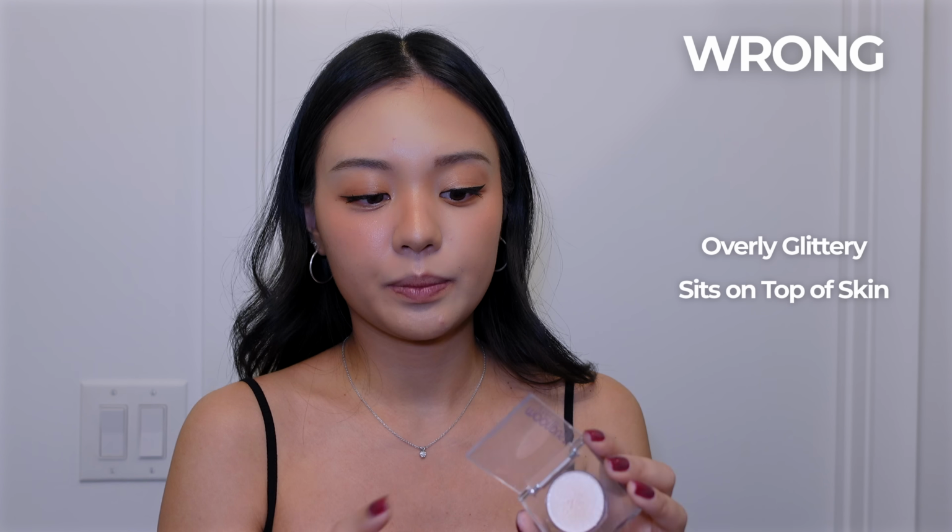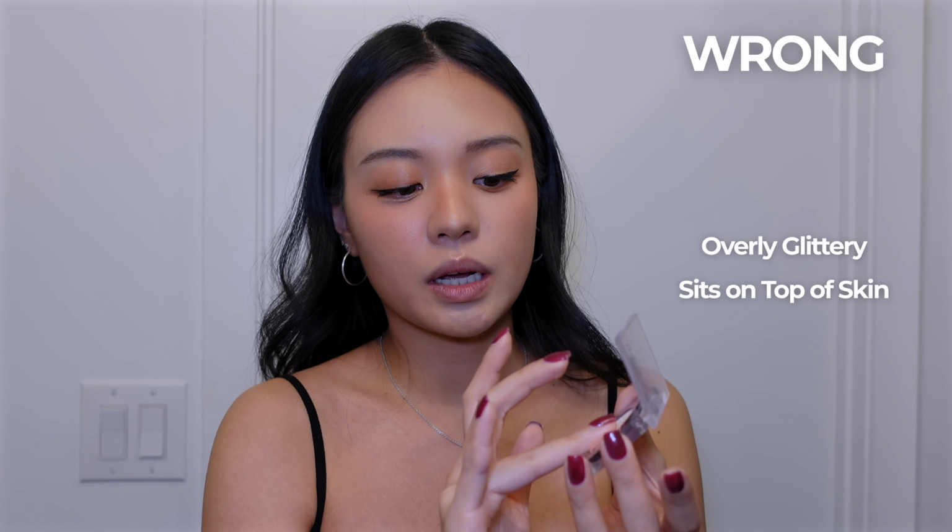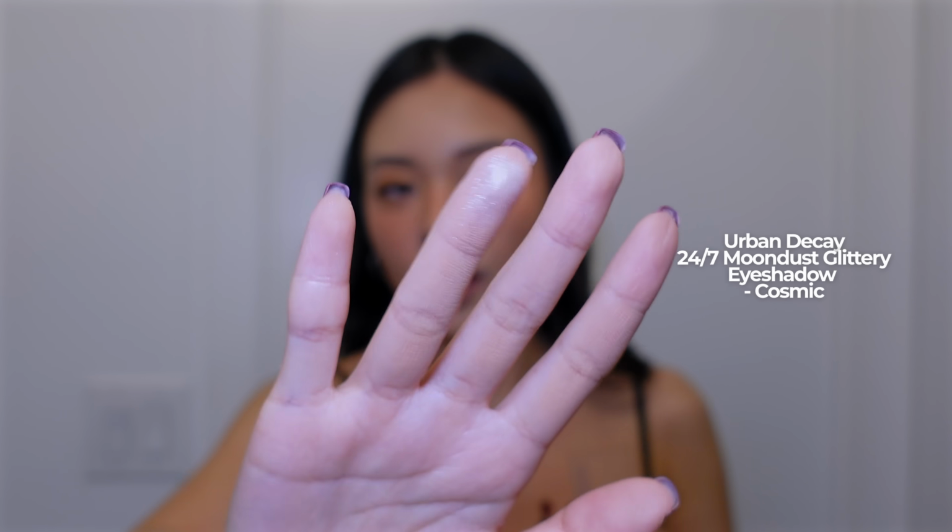As for highlight, you don't want it to look like it's just a chunk of glitter sitting on top of your skin. I'm gonna go in with just this. It's a very pretty shade, don't get me wrong. It's just very glittery as well. And I would put that on my cheekbones here. Honestly, on camera it kind of looks great, but in person it definitely looks more like a powder. I can see in the mirror how it is just kind of sitting on top of my skin, and it looks like I put on a powder highlight.